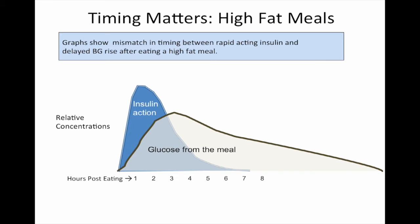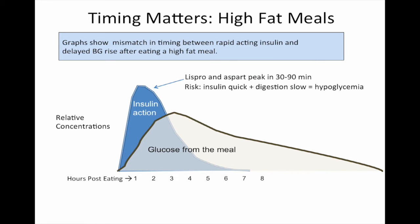And the issue here, you can see as you overlap those timing curves, is that when the rapid-acting insulins peak in 30 to 90 minutes, the food might not even be in the bloodstream yet. The risk there is hypoglycemia because the insulin is drawing the sugar out of the blood into the cells, but the food is still in the stomach. Eventually, the food digests. The insulin's wearing off. The glucose hits the bloodstream, and you've missed the peak of the insulin. At that point, the person's hyperglycemic.